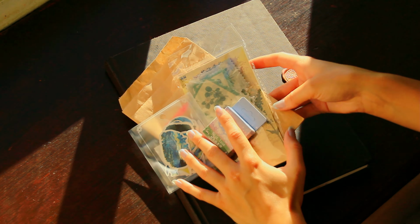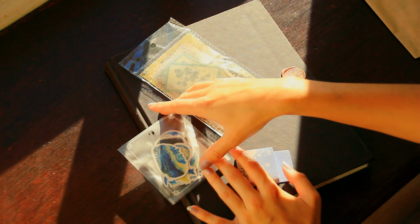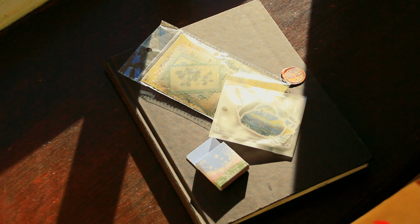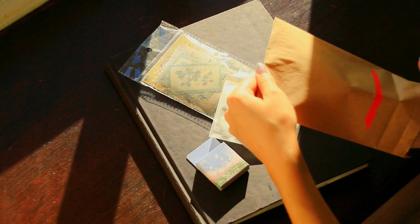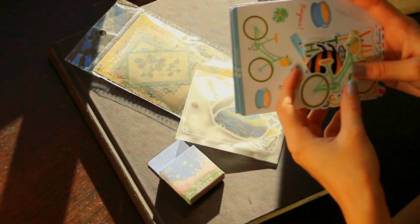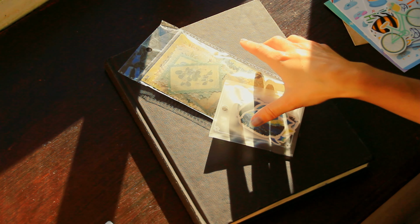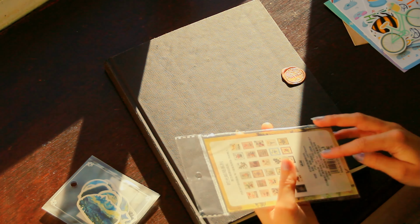I've got some stickers together, so these three I got from Stationery Pal. I'm going to use some of these and I've also got some from Dove & Moon. These are the ones I got from Dove & Moon, so I'm going to do a little bit of both and fill the cover. I'll grab one of these from Stationery Pal first.